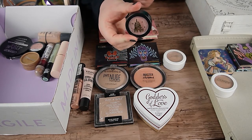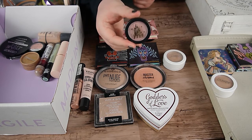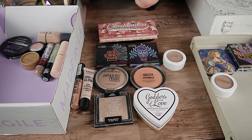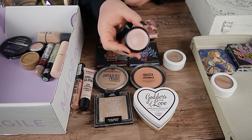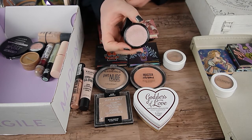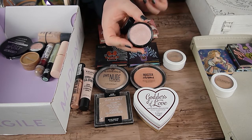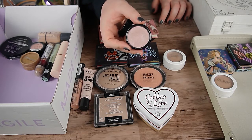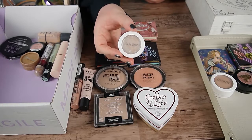This one is from the Disney Designer collection and it's in the color Part of Your World, and it's a beautiful, very light pink color, and I think it's not the most impactful, but I really like highlighters that are not too strong and that are a bit more subtle, and I think this one is very pretty and I'm going to keep it.